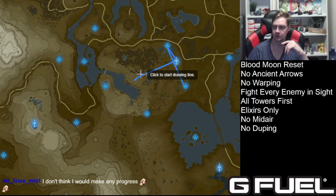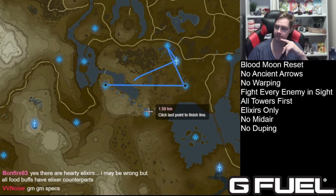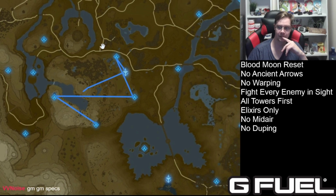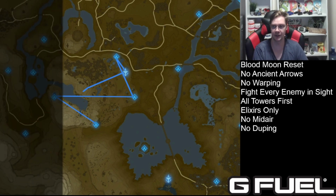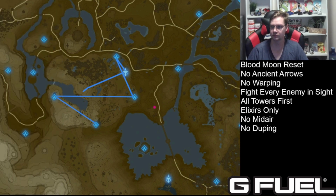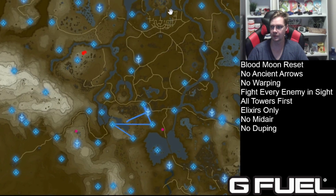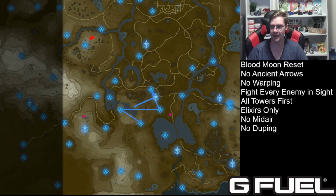So yeah, I would do... I can't warp here, so I would do this instead. I would have to do it like this instead, because there's no warping. I don't think there's a set spawn for hardy lizards, are there? There's a couple. There's like 3. Yeah, I'm gonna have to not bank on that then.